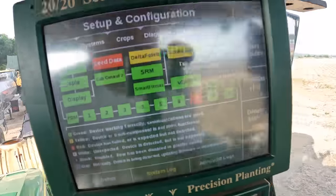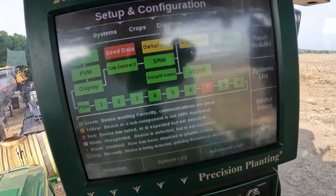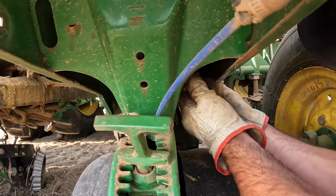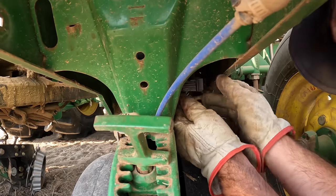Oh boy, that's not good. Row number 7, showing red. It said the seed, what did it say? Well, shucks.